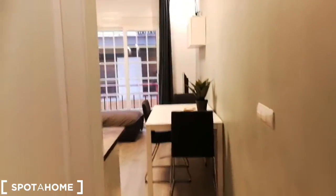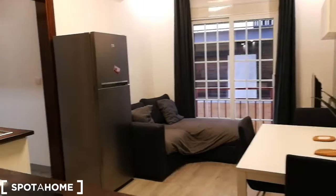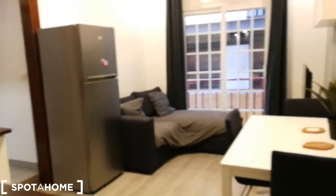If I open this up, I'll show you a closet like this. And you have a mirror in the closet as well. Always good to have a mirror in the room. So over here, we're coming back to the corridor, and now we're gonna look at the living area. Living area is right here.